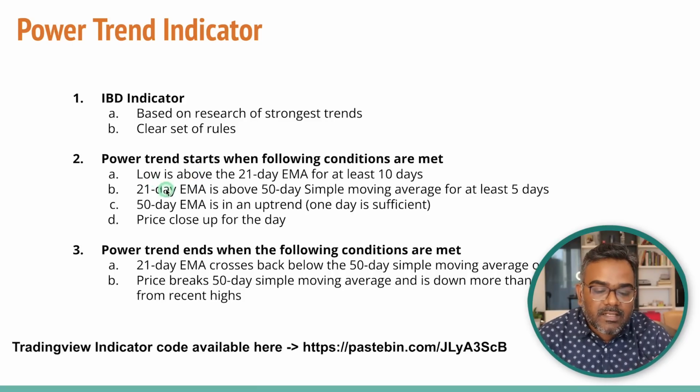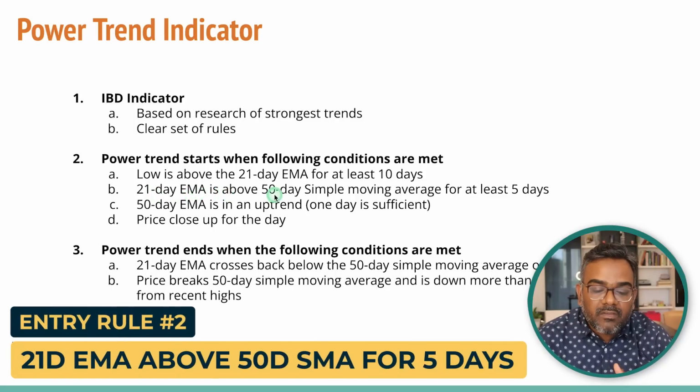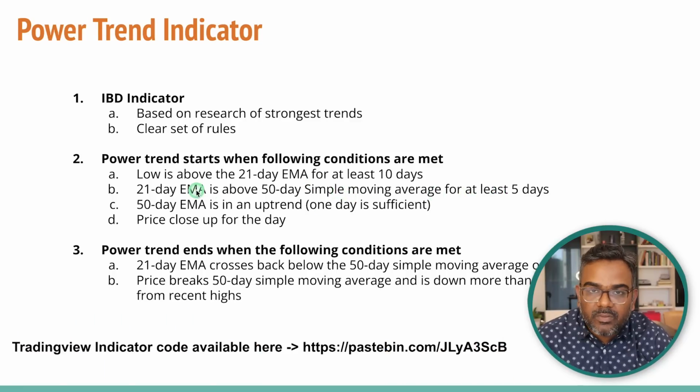That's the first rule. The second rule is the 21-day exponential moving average should be above the 50-day simple moving average for at least 5 days. Now remember, this is simple, this is exponential. That's how the rules are. So the 21-day moving average should be above the 50-day moving average for at least 5 days.